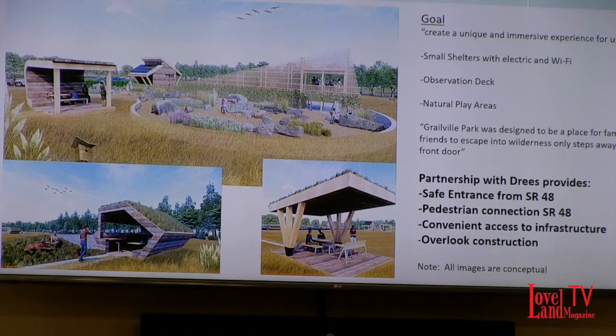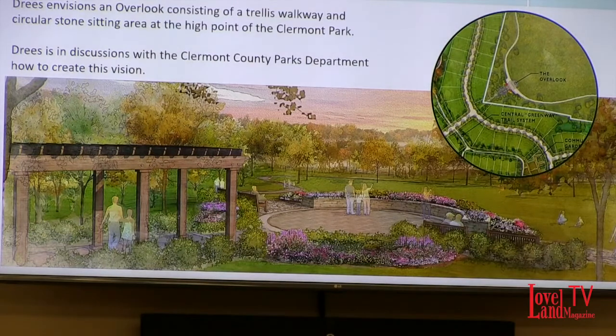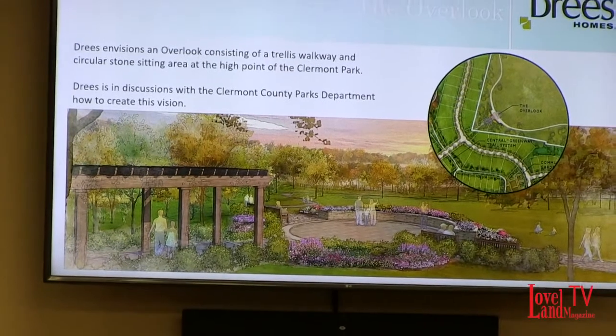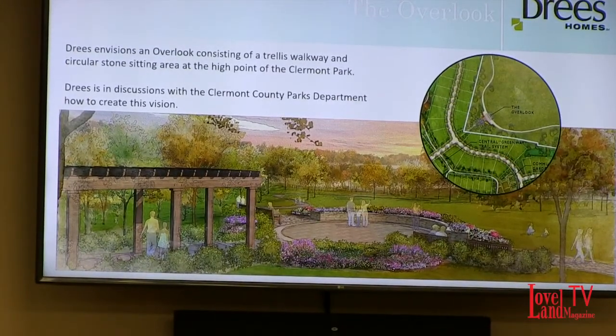Along with that, the stub stream coming into it will bring convenient access to some of the infrastructure, so they'll be able to tie into the water, tie into the sewer, some of those items, and also, like I mentioned, the overlook. So this is what we envision for the overlook. Again, it sits at a higher point in that corner. It really overlooks that valley. So what we're planning on is a circular stone seating area, high point, trellis, and again, we're working jointly with Clermont County Parks to make sure that it's something, once we build it, they're going to maintain and keep up with.